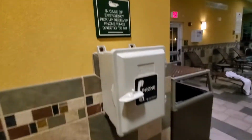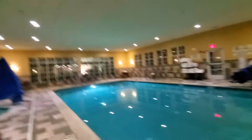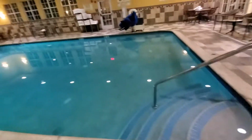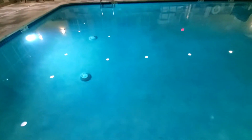Okay, so here's the 911 phone. And then there's the pool equipment. And if I'm not mistaken, this door is just a door out to the mechanical controls. But anyway, this is actually a very huge pool. It's 3 feet to 5 feet, but no joke, this pool is ginormous. Yeah, so let's see if the water's hot or cold. It's actually pretty nice.